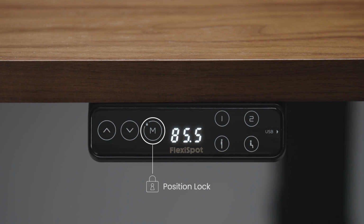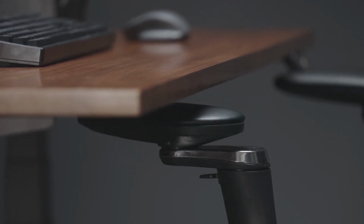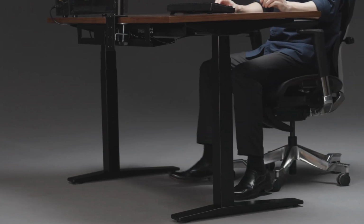Got kids or pets? The position lock prevents accidental touches, and the anti-collision system detects obstacles and pulls back slightly, keeping things safe. Thanks to the C-shaped legs, you also get more legroom. And when I need to get up quickly, I don't have to slide my chair out first. I just move smoothly.